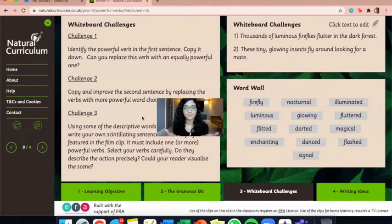Firefly, luminous, flitted, enchanting, nocturnal, glowing, darted, danced, signal, illuminated, fluttered, magical, flashed. So pick your words wisely, really making sure that they make sense. Otherwise, there would be no point in using them.